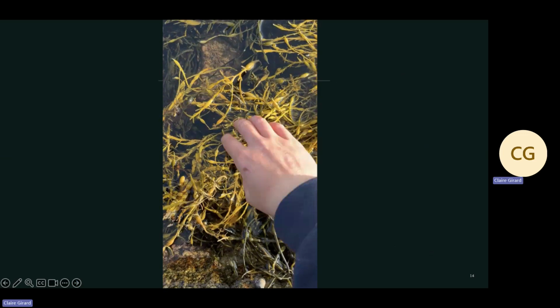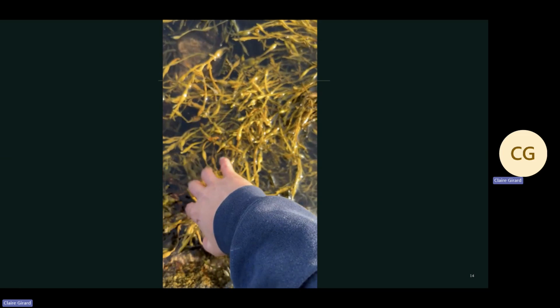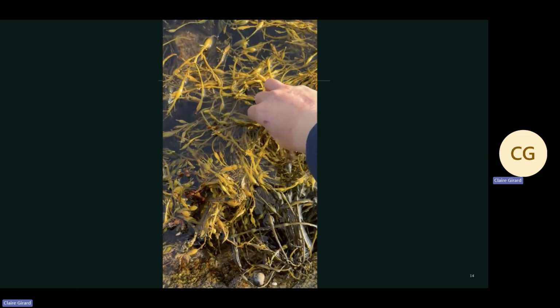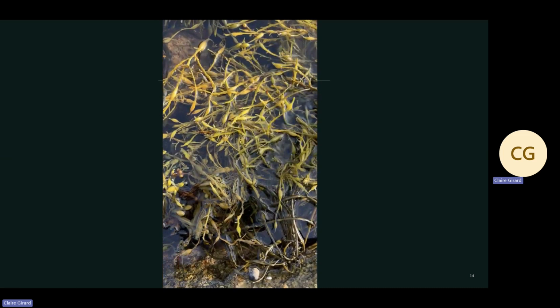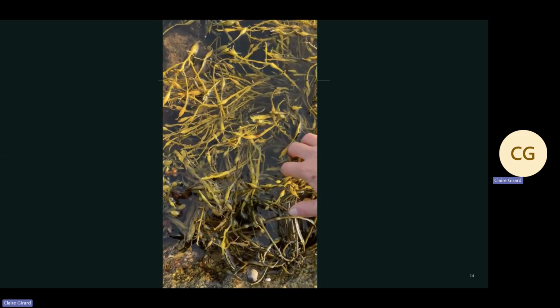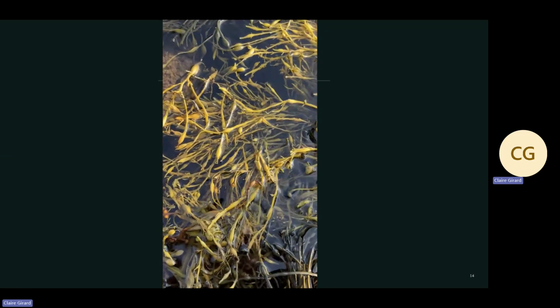In addition to my experiment, I wanted to provide a little tutorial of how I was able to find nudibranchs within Fucus. I certainly don't expect people to replicate my experiment, but if people are tide pooling or close to the water and they want to see if they can find nudibranchs, I believe this could be helpful.